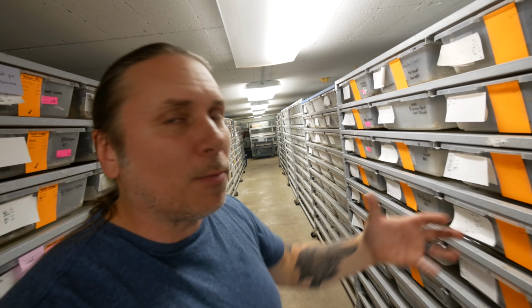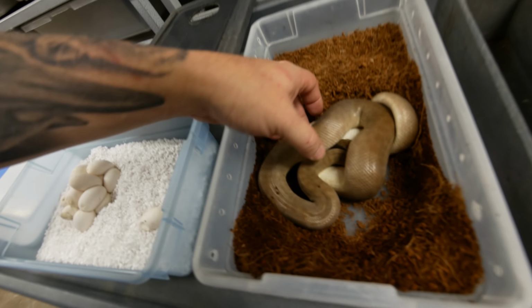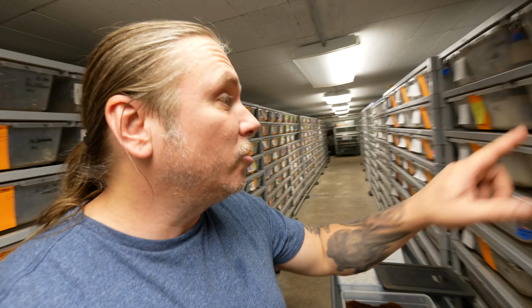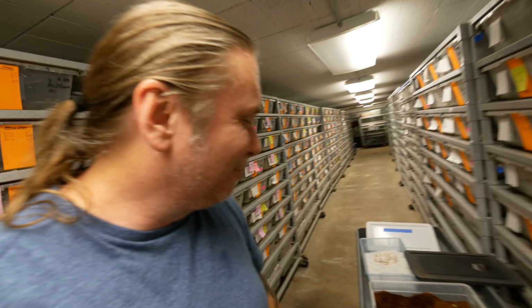That is an enormous clutch for a children's python, and I am so excited because we haven't really been producing very many children's python the last couple years. The vast majority of our Anteresia, which is of course the spotted children's, and Stimsons were really spotted pythons that we've been producing. So now we have 2 beautiful clutches of children's pythons, and we have 1, 2, 3, 4 more clutches of children's to come, and a bunch of spotted, a bunch of Stimsons pythons.